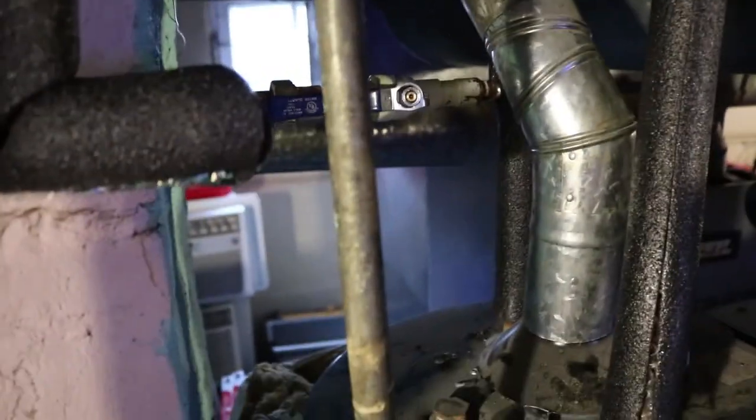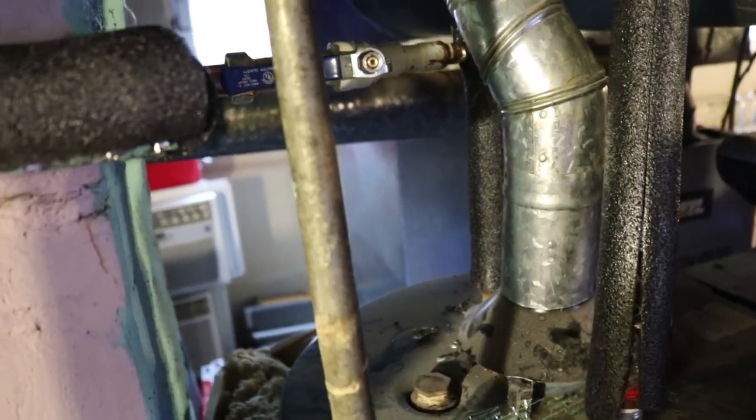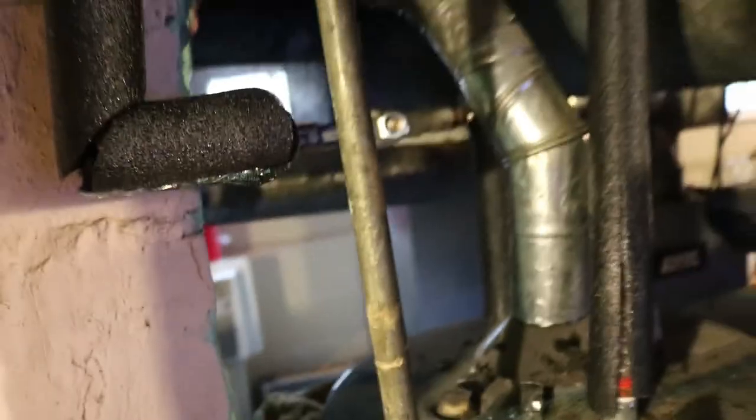But I've also run insulation along the entire pipe to improve the efficiency of the system, because the more insulated the system is, the less heat you waste, and that's one of the main reasons to do this: to save on your heating bill. So everything's insulated up and it's running really well.